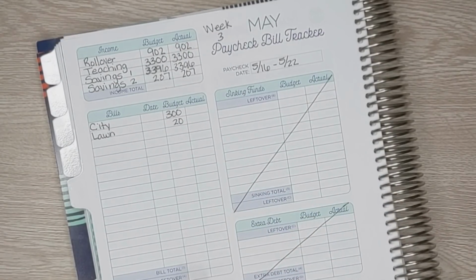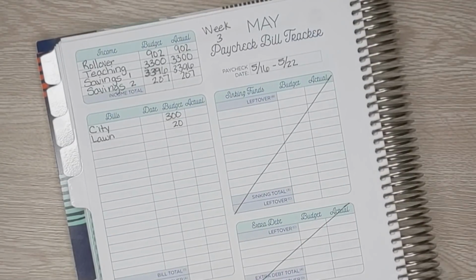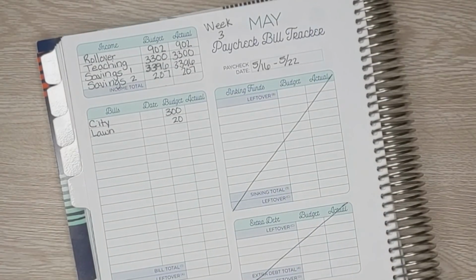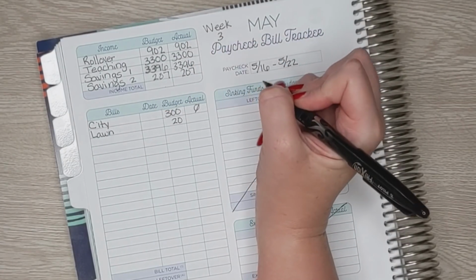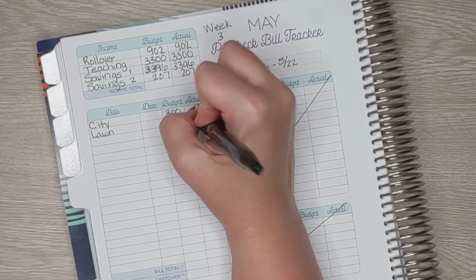Okay, so we had one bill. Wait a second. Did that bill come out? Oh, that bill did not come out. Oh, neither one of those bills came out. Okay, so the city bill did not come out this week like I thought it would. So that was 0. The lawn was 0.